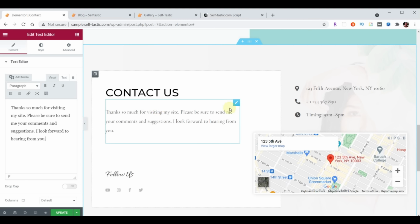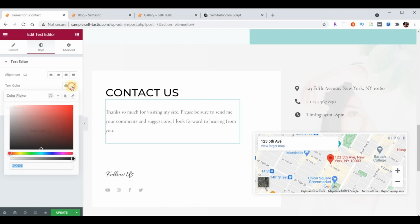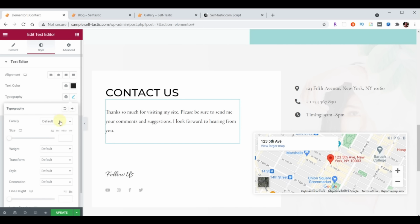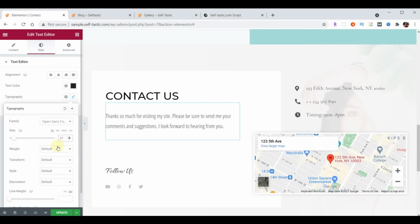Like that. I'm going to make that a little darker, so I'll go into the style for that. Change the color to that. Close that out. We'll go into typography. Font, you guessed it, Open Sans Condensed. Size 21. We'll put a weight of 400. That looks nice. We'll close that.